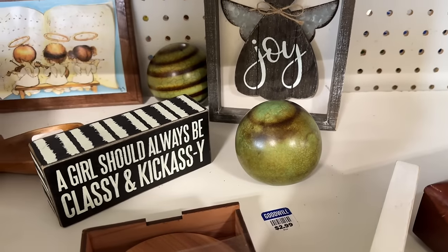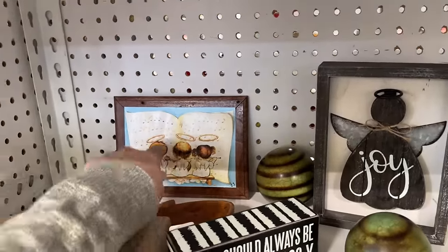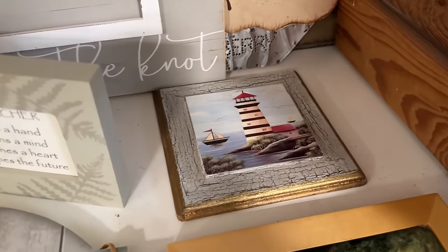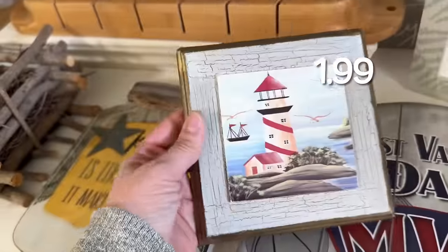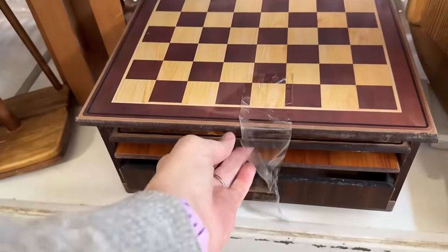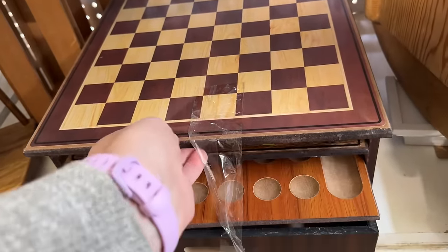Knocking things down. There we go. That's cute. Little DIY project. This is different game boards. That's cool. I like that.